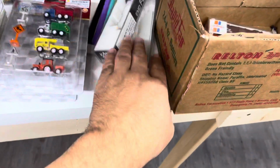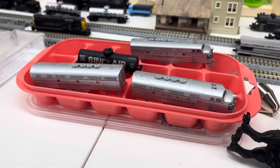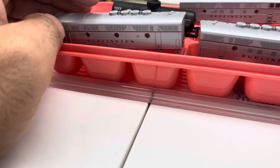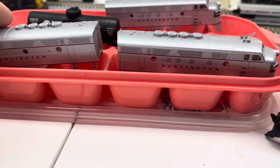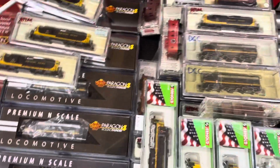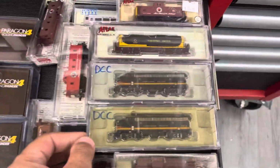Okay. And I got a bunch of Kato cases, and I have these 3 CB&Q shells. Now, it's unfortunate because I actually need CB&Q in the white scheme for the Wyoming level, but I have these Burlington shells that I found in this box instead. So I'll show you. If you go over here, where is it? It's Northern Pacific. Oh yeah, it's these guys right here.